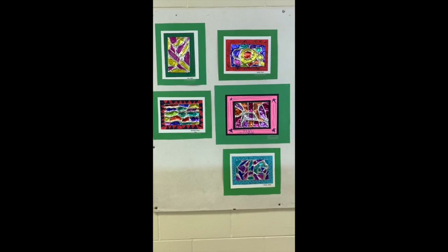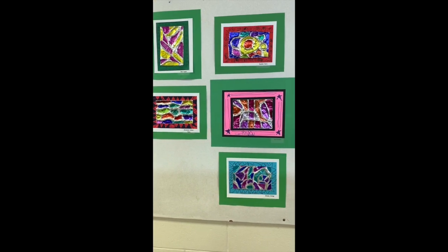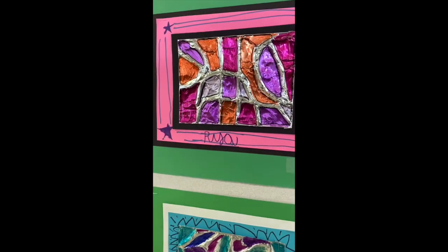All in green is our third grade artwork. We started the year by doing these foil embossings where they put string down and then they embossed over it and then colored it in however they like.